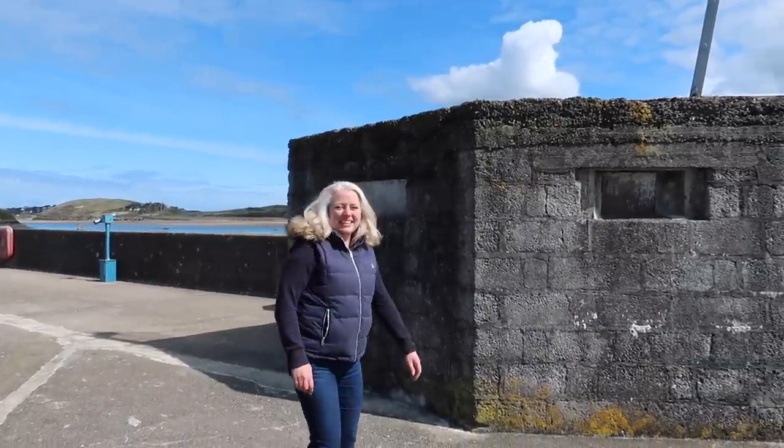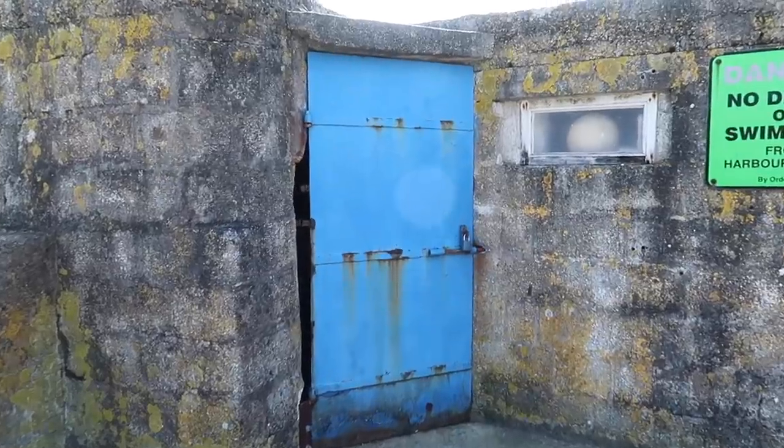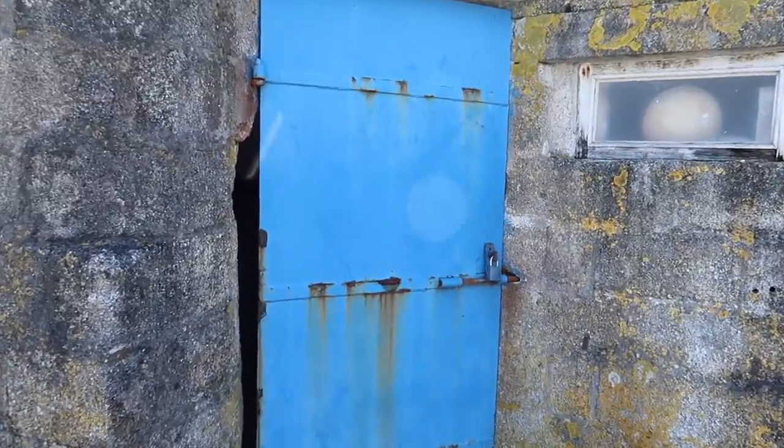Do you know what it is then? Yeah. Pillbox. It's what World War II... Did you gun emplacement, it's all shut up though? You can't actually get inside this one. Must be using it for storage then, I reckon, for the harbour here. Oh, possibly, yeah.